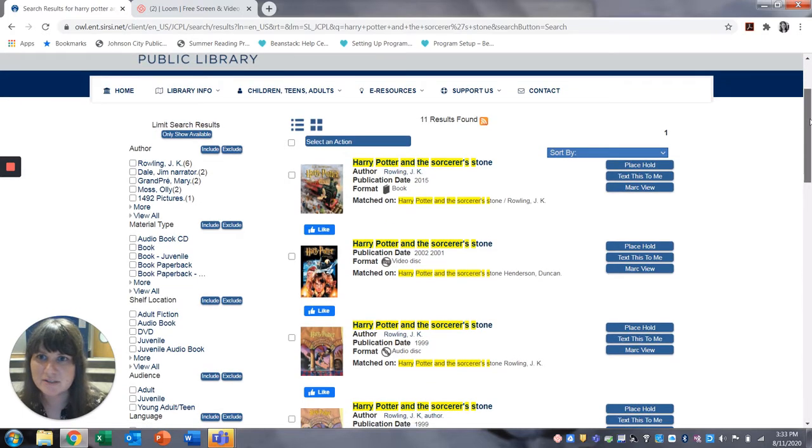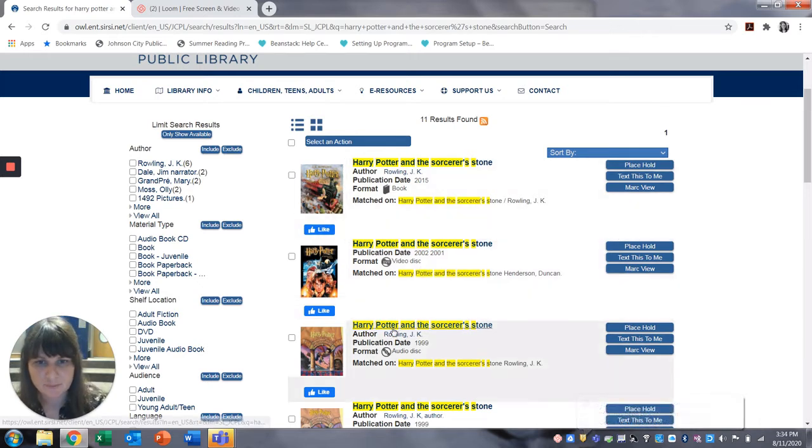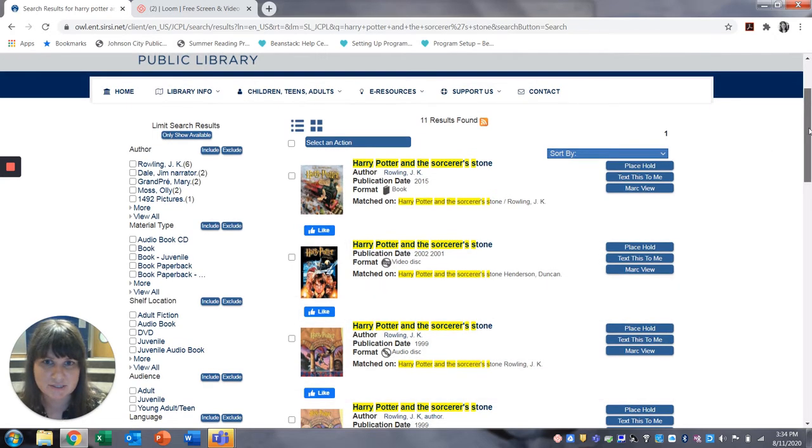Some of the important things to note when you're looking at our catalog: under the title, it will tell you the format. This one says book, and it will usually have a picture here. So this one is the big illustrated edition. Down below that, the format for this particular title is video disc, DVD. That means it's a movie. Down below that one, the format is audio discs. That means it's an audio book, which are CDs that you can listen to. So we have Sorcerer's Stone in lots of different formats.